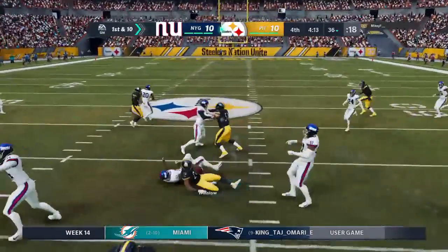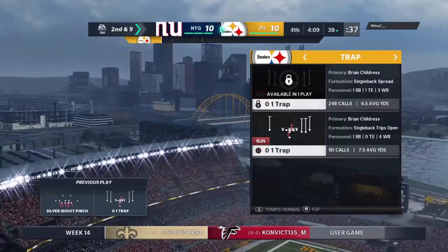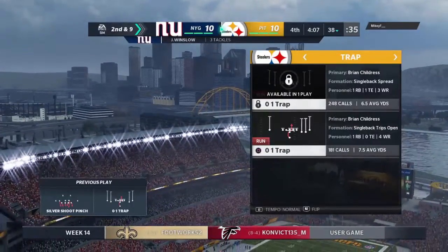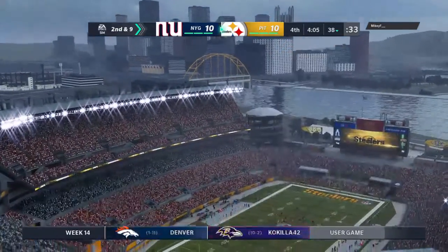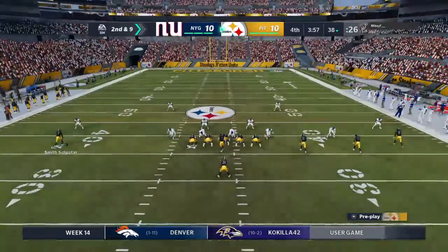They'll keep it on the ground. Childress. And they will only muster a yard here to the 38. Just a yard on the 1st down carry, so it's 2nd and 9. 1-yard gain brings up 2nd and 9.